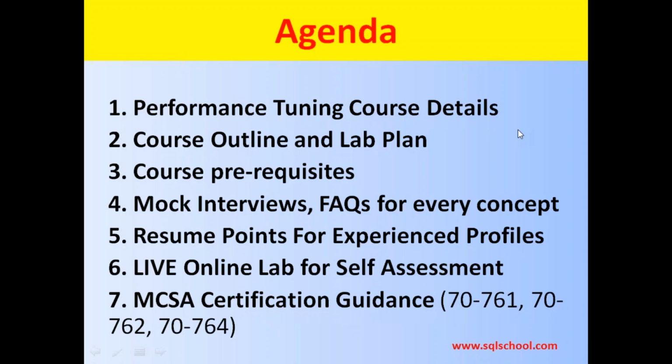So the agenda for this course: the course includes a complete practical environment of 6 hours, 6 sessions, with an online lab. The course includes live server and live database access, including mock interviews, FAQs for every concept, resume points from a tuning perspective for both freshers to experienced profiles, and Microsoft certification guidance.